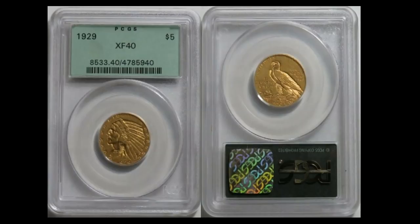So here we have an XF40. Mintage wise, there were 662,000 of these produced. They were only really introduced to circulation, or for grabs, in 1936. So even after production of this coin, it wasn't available for about another 7 years. Kind of odd. I actually read up on this coin. And in spite of its mintage, because there are plenty of other coins with mintages of like 50,000 pieces or lower that don't come close to selling for the amount of money that this one did.